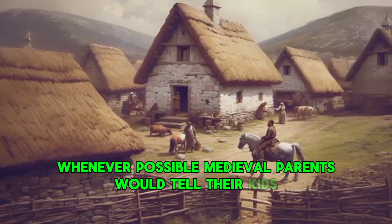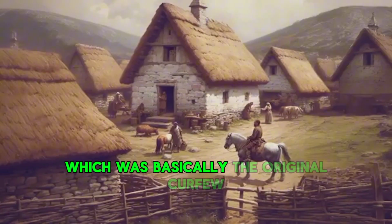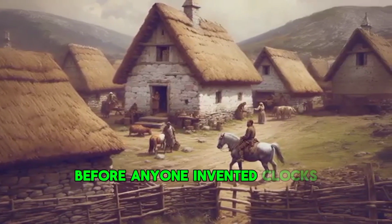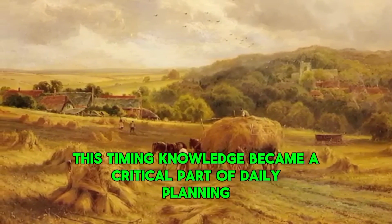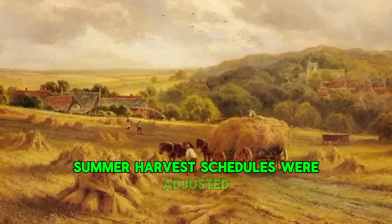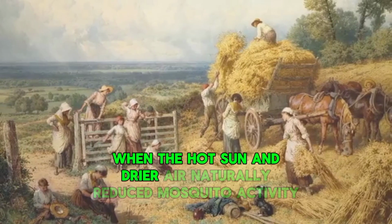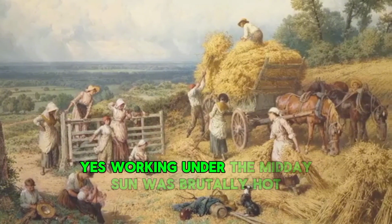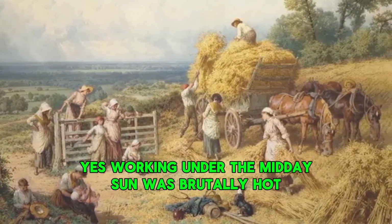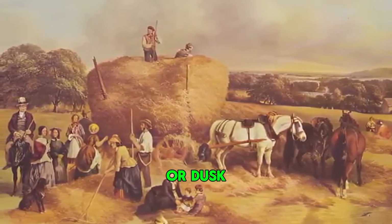Medieval parents would tell their kids, "Be home before the mosquitoes start hunting," which was basically the original curfew before anyone invented clocks. This timing knowledge became a critical part of daily planning. Summer harvest schedules were adjusted to keep workers in the fields during midday, when the hot sun and drier air naturally reduced mosquito activity. Yes, working under the midday sun was brutally hot, but it was better than fighting off swarms of hungry insects at dawn or dusk.